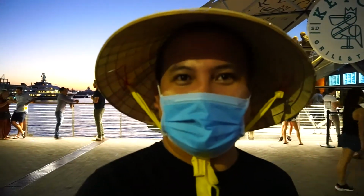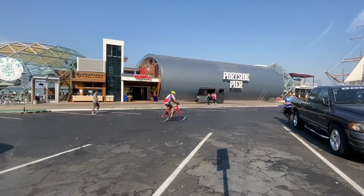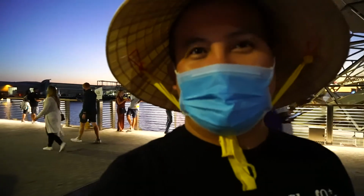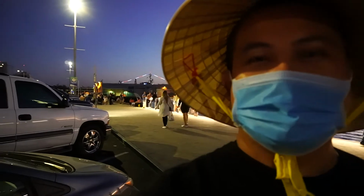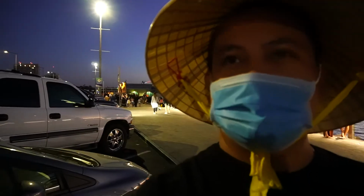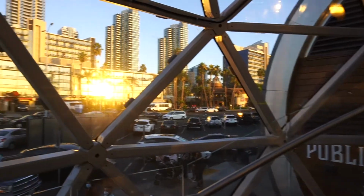Hey, what is up, guys? We are here in Portside Pier. So it's north of Seaport Village. As you walk down a little bit, you're gonna run into North Harbor Drive. So this is a little bit down from the USS Midway Museum. Walk down a little bit further, we're gonna run to Portside Pier.